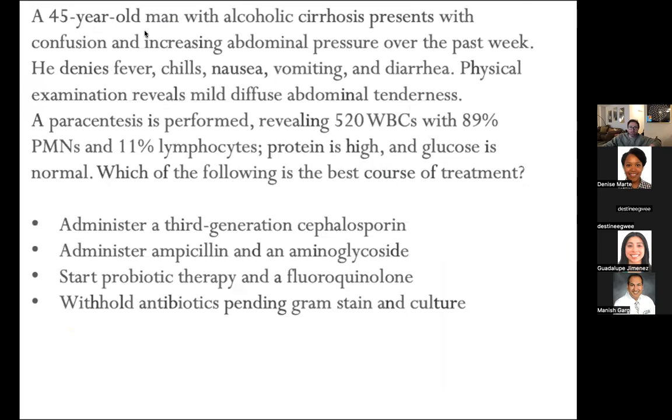So, a 45-year-old man with alcoholic cirrhosis with confusion, increased abdominal pressure over the past week, denies fevers, chills, nausea, vomiting, and diarrhea. Physical examination reveals mild diffuse abdominal tenderness. You get a paracentesis and there's 520 white blood cells with 90% PMNs. Protein is high and glucose is normal. What's the best course of treatment? Third-gen cephalosporin. Yes.